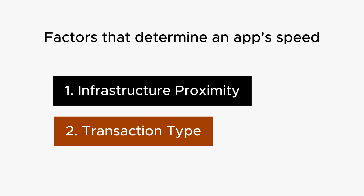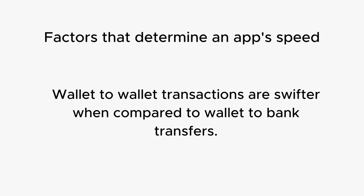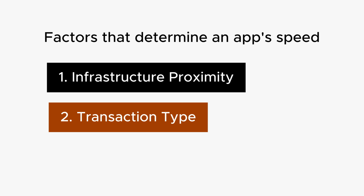Transaction type can also determine an app speed. Not all transfers are created equal. Wallet-to-wallet transactions are faster than wallet-to-bank or bank-to-bank transfers because they occur within a single platform internal system with no external banking risk required. Alright?